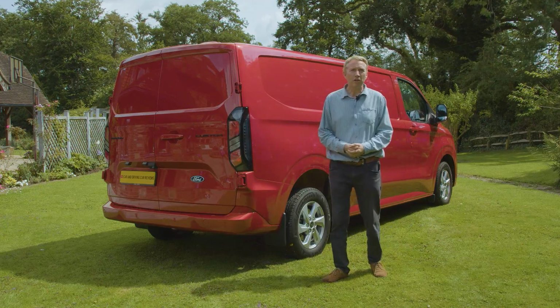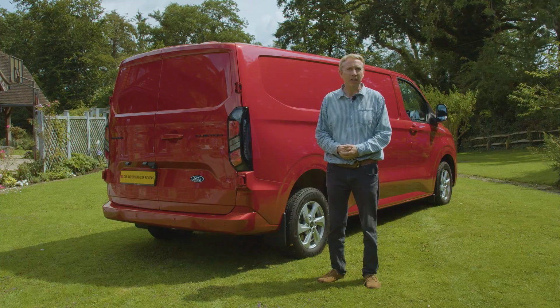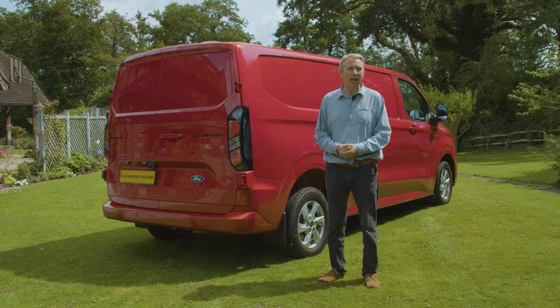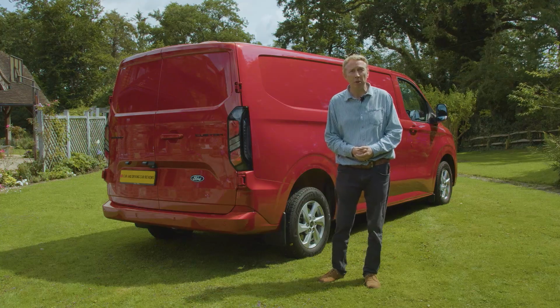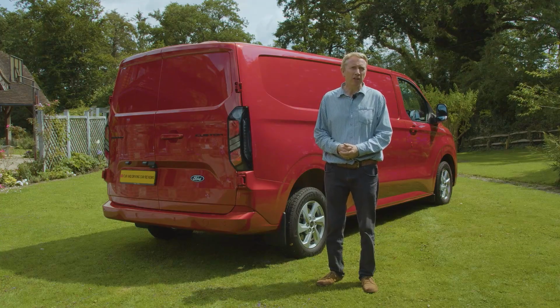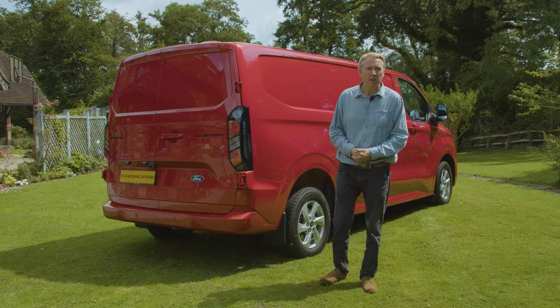Other practical options include deadlocks, anti-pick security locks, an access ladder, an integrated storable roof rack, roof rails and engine underbody protection, which might be useful if you're delivering on building sites. Inside, you can add a large overhead console, and for the cargo area, we'd recommend adding the super bright load compartment lights that are only optional with the bottom 2 trim levels.